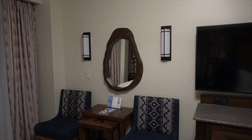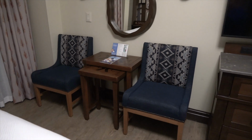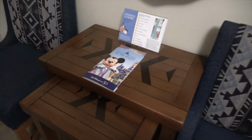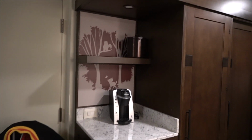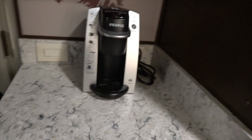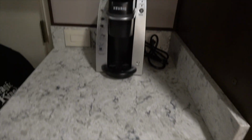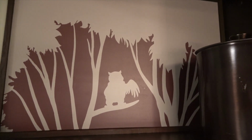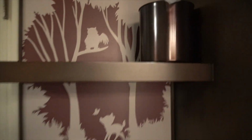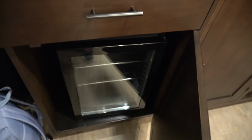More of the bedroom here, you've got a lovely rustic looking wood carved mirror and lights, 2 beautiful tapestry woven chairs and 2 lovely little coffee tables that can go out or in. Got your really big TV, chest of drawers. That would be a connecting door to another room, but I'm not connecting to anyone. I have a coffee machine, and under the coffee machine is a drawer with lots of coffee pods and milk and cups and things like that. And then I have the beautiful Bambi and Owl. I think it's Owl from Winnie the Pooh, but I'm not sure. He's on the top there, really cute. And then underneath here there's a fridge, which is awesome.